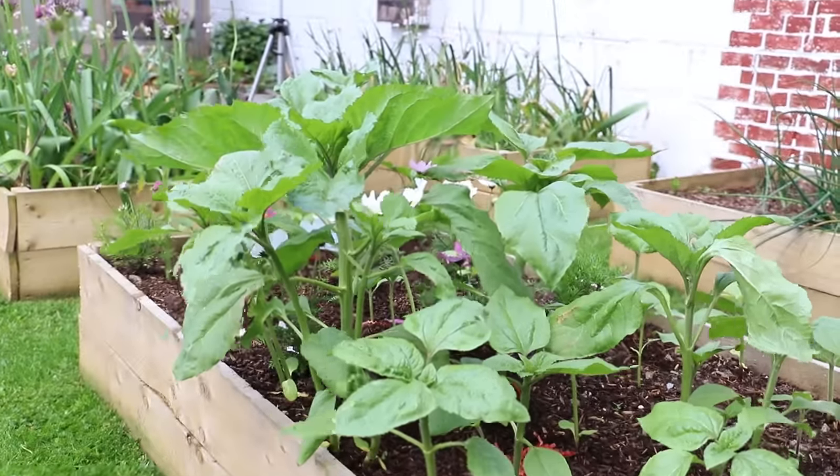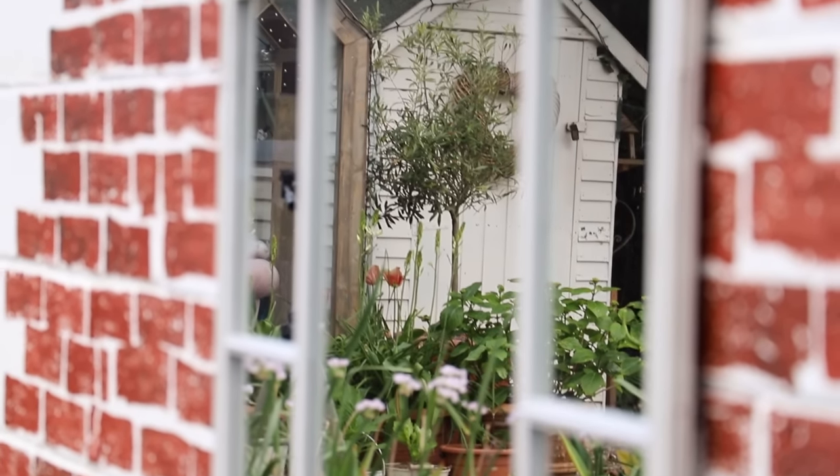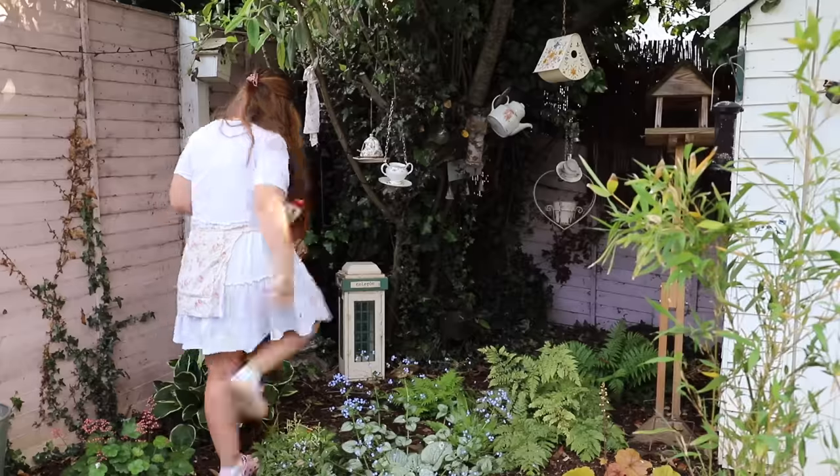Also, this is my bed of sunflowers, and when you see the height of the sunflowers now, I can't believe how much they've grown.